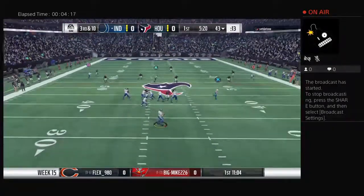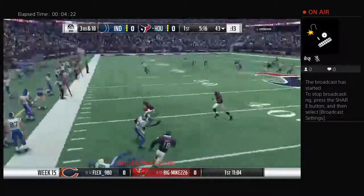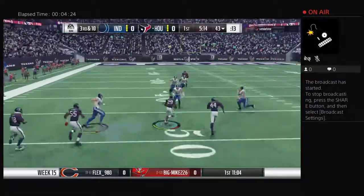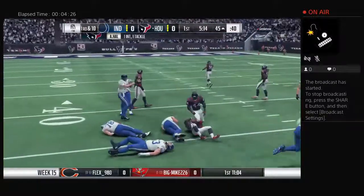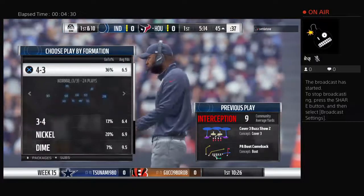Now it's Luck off the bootleg. Escaping the pressure right. He rifles one that's intercepted. Picked off by Andre Howe. And he returns it into enemy territory down to the 45-yard line.